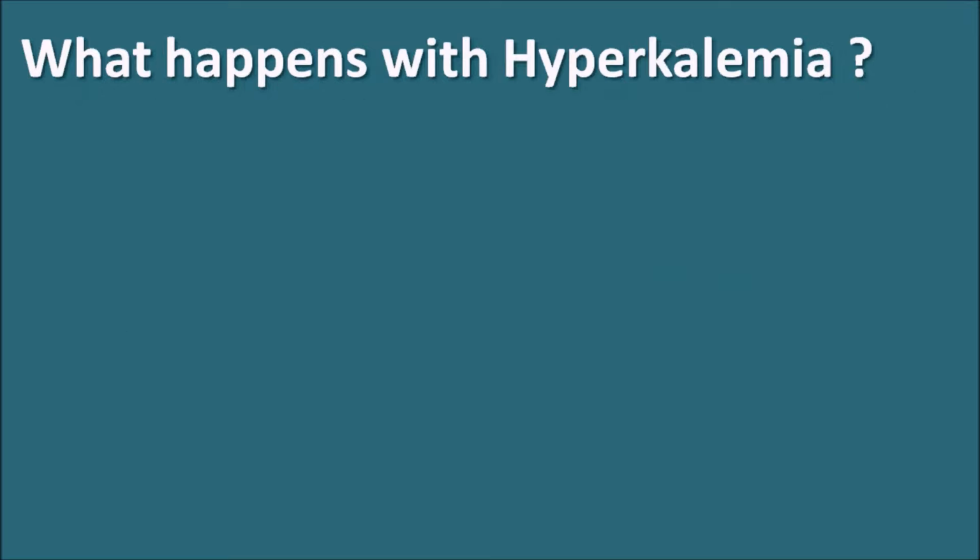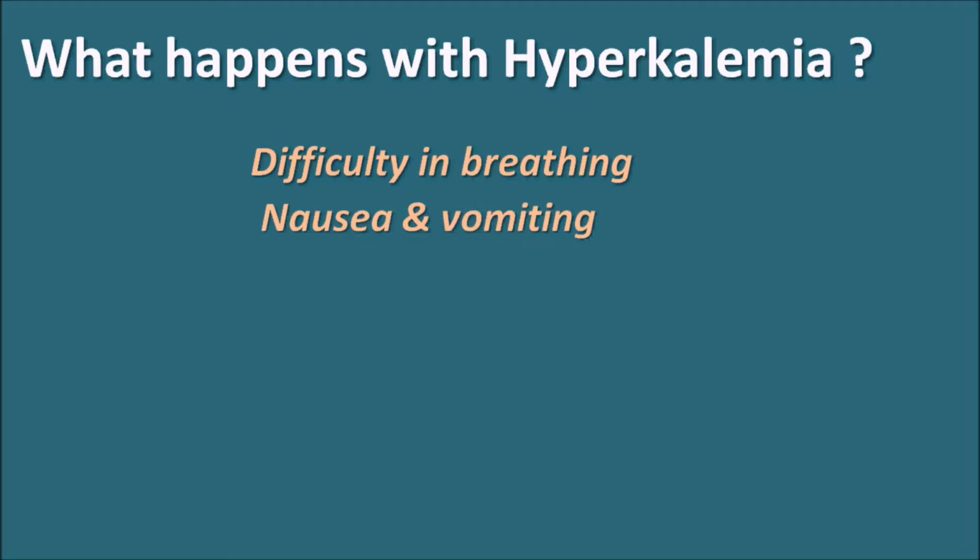Before going to that, let us see what happens with hyperkalemia, and why it is so important to control the potassium levels within the normal level. With hyperkalemia, first of all, we can observe apnea, a difficulty in breathing, and nausea and vomiting, fatigue, and muscle weakness. These two are very important.